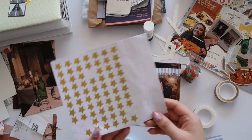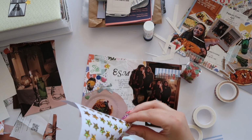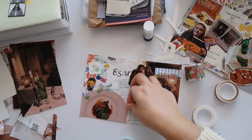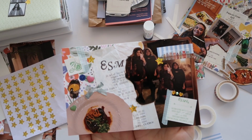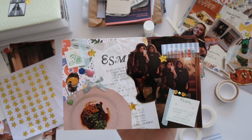And then my final step in every spread is to add a few star stickers. I don't know why I do this for every spread, but I feel like it just adds a bit of cohesion between every single page. If it really needs star stickers, I'll give it 5 star stickers, and if it doesn't, I'll just give it 3. There we go, that is one Copenhagen page done. I absolutely love this. I think I might do one more page.